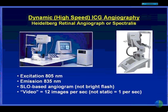We've been using the HRA2 for many years, and then recently, in the last year, we've had the pleasure of using the Spectralis instrument.